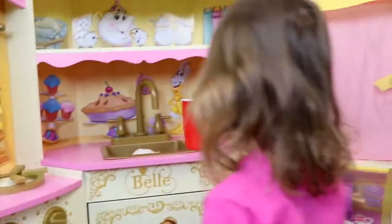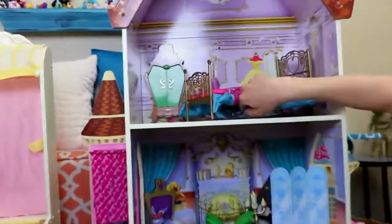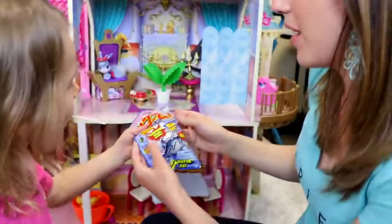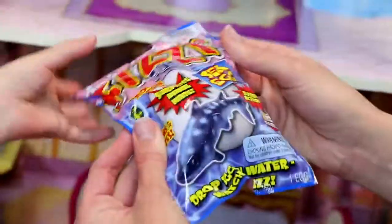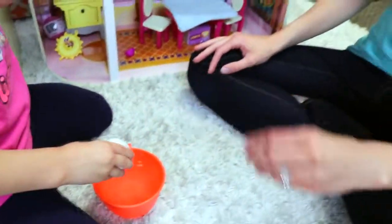Can I find a prize? For me? Okay, I'm gonna keep one for me. How about right here? Is this okay? And Fizzy Fun. Drop in water, surprise animal inside, like a fish. Should we try it? Yeah. Okay. It's a little chalky and kind of weird. It feels like washing detergent. Drop it in.